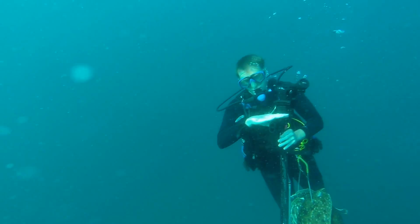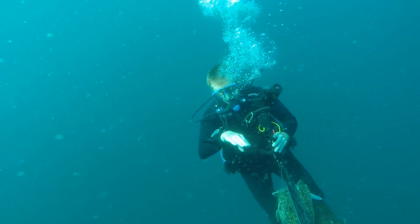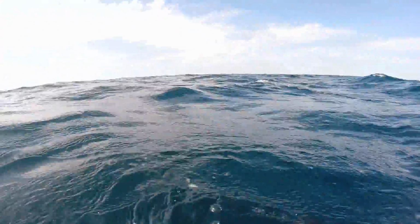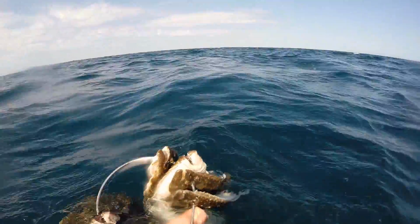Shot a few more fish and headed up. Saw a ton of red snapper as usual. Actually had a big red snapper kind of follow us up a little ways into the water column. It's kind of neat. How do you feel like get away from the knife?